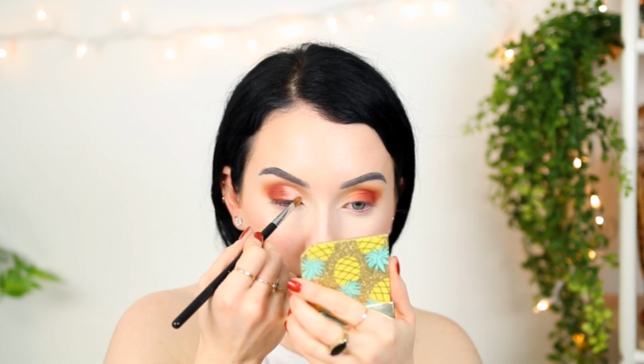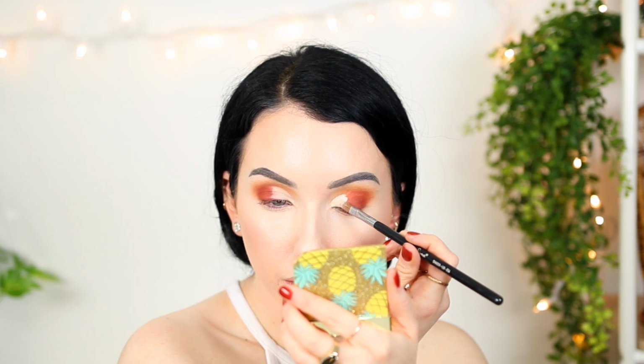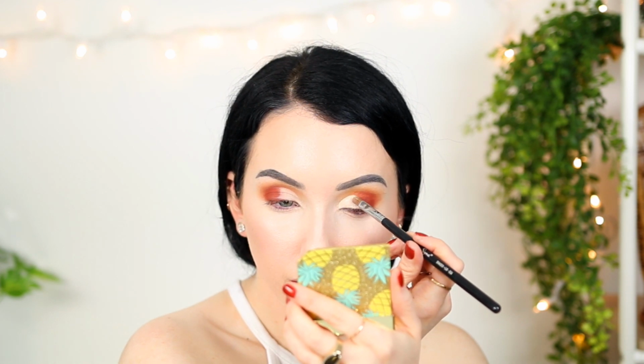So you basically want to bring this anywhere you're going to be applying your lighter shade. And I'm just going to feather it into that red. It feels like you definitely get a few seconds to work with this. It's not super fast drying or anything. It does feel very wet though. So you've got to be careful not to look up or else this will probably transfer where you don't want it. So I'm going to let this dry down.